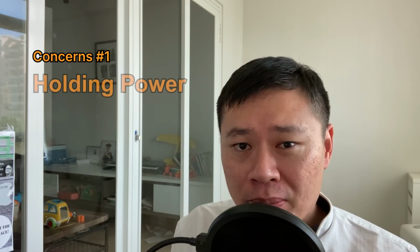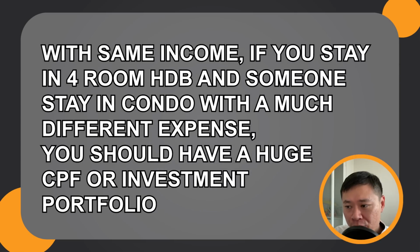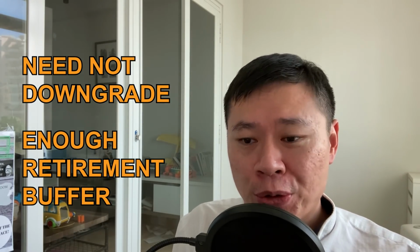Firstly, holding power. Make sure that $6,000 per month is okay. And secondly, is this point. If you have the same income owning a 4-room HDB flat and this $2 million condo, it will be a big surprise if you stay in the 4-room flat and don't come up with a much bigger CPF and a much bigger investment portfolio, because you definitely have a lot of surplus savings. Someone staying in the condo has a much higher mortgage as well as much higher living expense. So that argument has a flaw. With the same income you stay in a 4-room flat, technically you did not downgrade at all. You should have a big enough retirement buffer already for yourself.